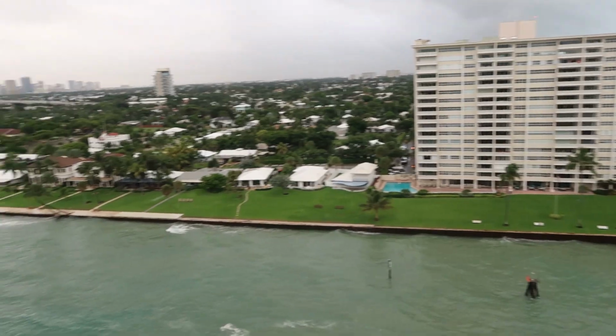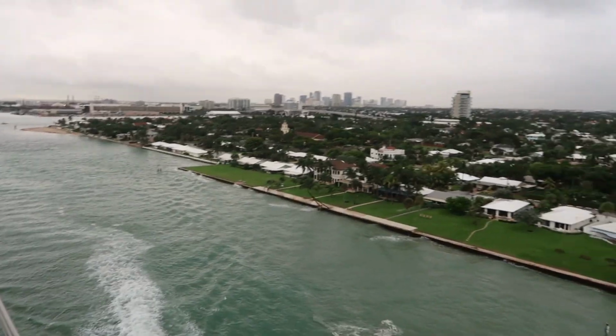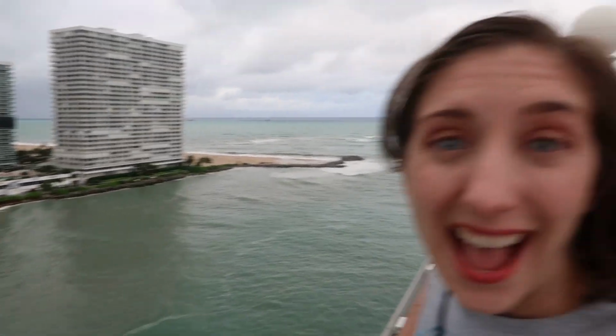Yeah. Yikes. And we have pushed back. Sail away time. Goodbye, Fort Lauderdale. Bye-bye, 40. We'll see you in a fortnight. Half a fortnight. How long is a fortnight? Two weeks. Oh, we'll see you in half a fortnight.